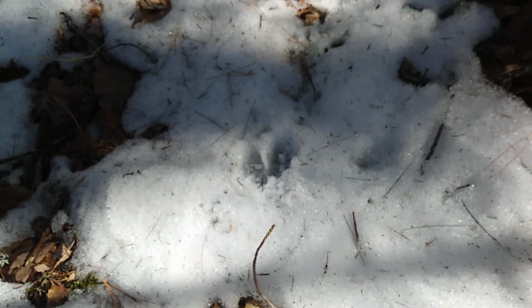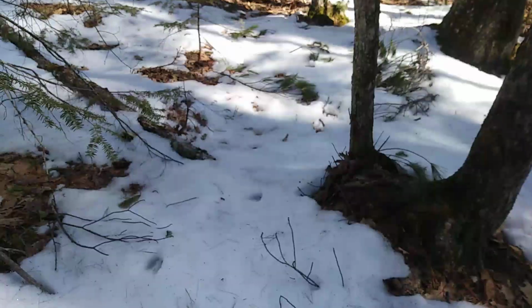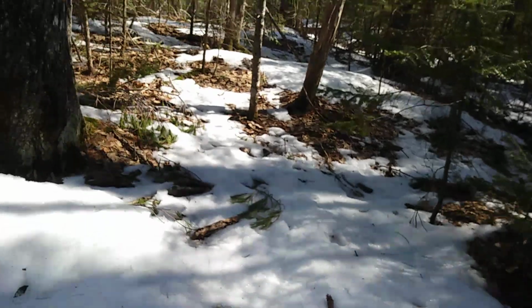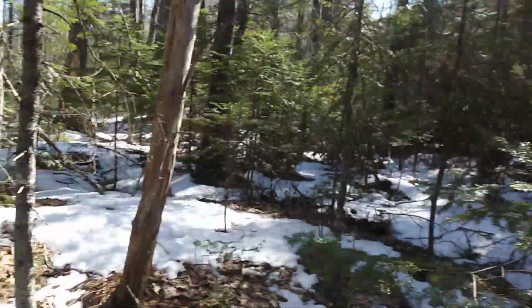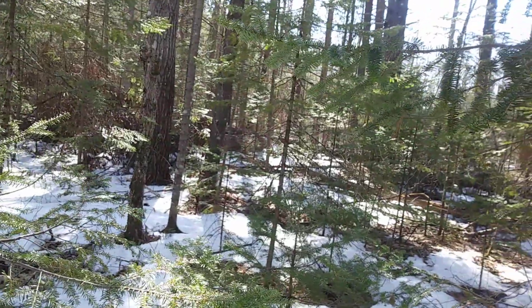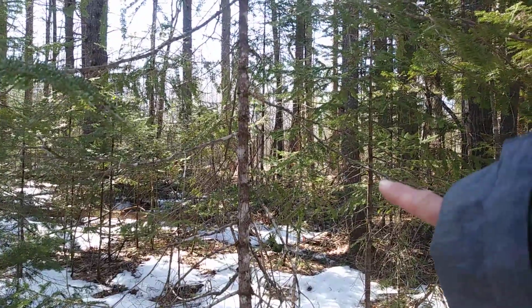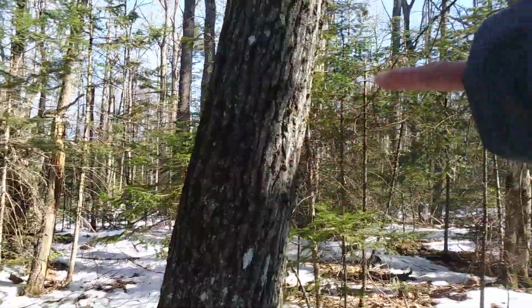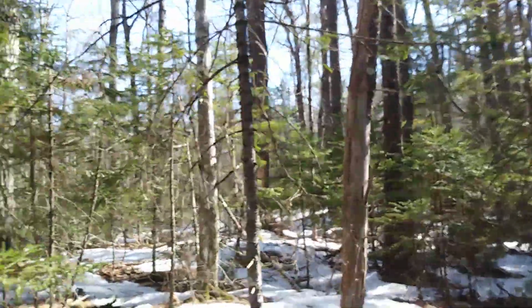Found a track in the snow. A deery track. See some more tracks there. I haven't seen any larger tracks. I've seen quite a few smaller tracks. So I'm just inside the woods from the clearing here, and I'm going to do a big loop. I'm going to go all the way around this way, and then we'll come back out to the road.